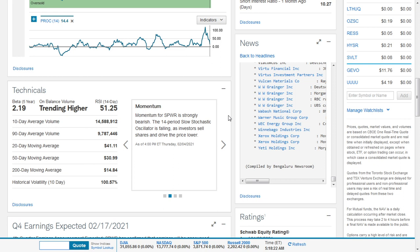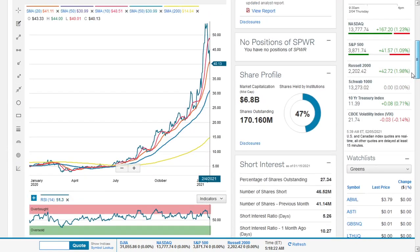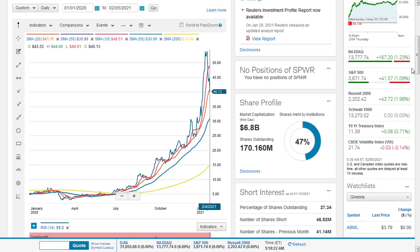The 14-period slow stochastic oscillator is falling as investors sell shares and drive the price lower. The on-balance volume indicator is bullish. The slope of the indicator is positive and suggests that buyers are presently more active than sellers. And in the last video, last time we covered SunPower, we indicated that it is trading way below its retracement level, the last of them all, which is the 78.6% retracement level. It is trading below that.